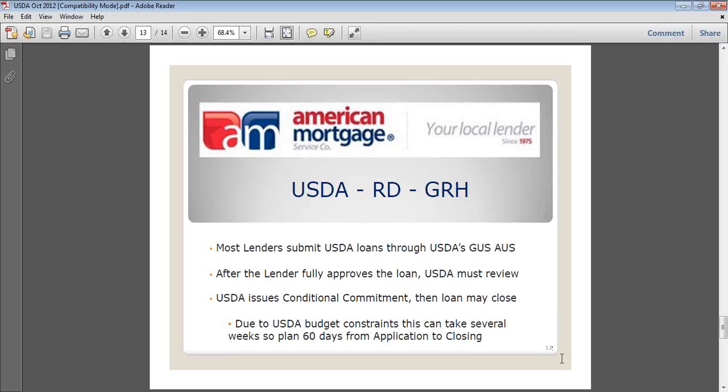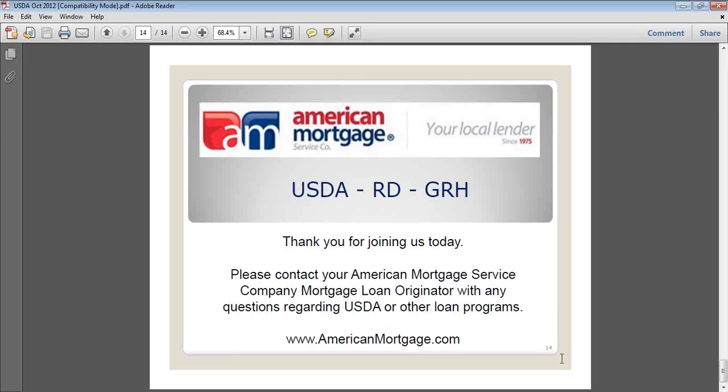But the suggestion here would certainly be to plan accordingly, and from the application to the closing, I would suggest planning at least 45, if not 60 full days, so that the lender can get through the process of underwriting and processing and approving the loan, then sending the package to USDA to review and issue that commitment. So that whole process may take 60 days. And again, that's from application. So customers who write a contract and don't apply immediately, we need to pay attention to that as well.